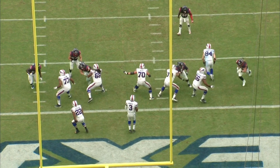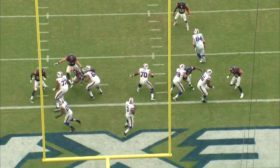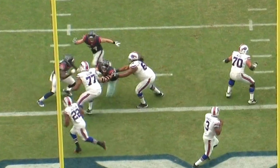But watch what JJ does here instead. He's not trying to rip through the B gap just to rip through the B gap. He's trying to rip through so that he can get his hands on the back of the shoulder of the left tackle, which is Cordy Glenn. Up to this point, Glenn was just doing his normal thing in his normal kick set to take care of Whitney Mercilus on the edge, like any left tackle would do.